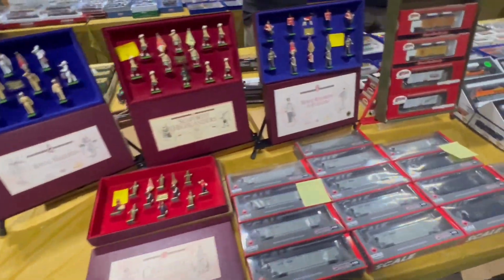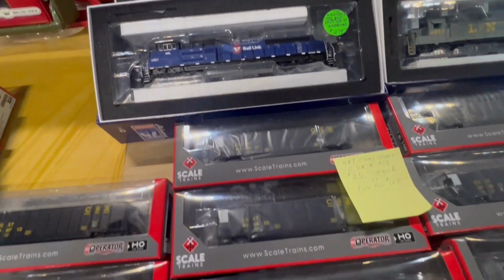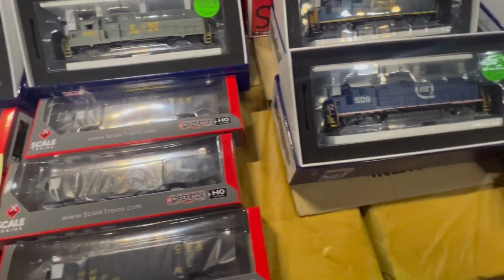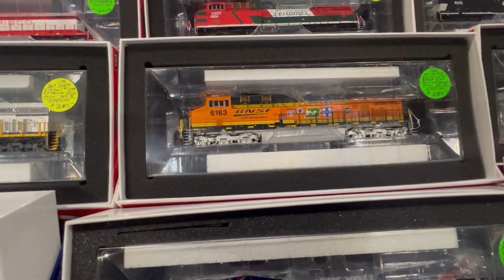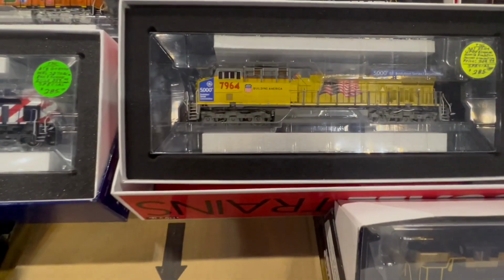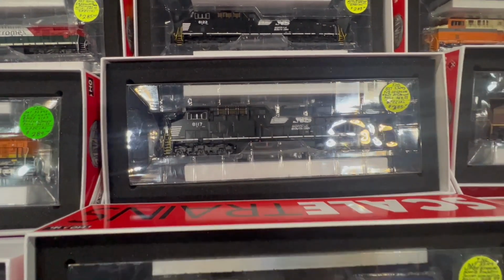They have little model figures. I believe these are HO as well. Yep, HO scale. There's BNSF. 280. It's not bad. Look at that engine. Union Pacific. They have an Iron Horse. Norfolk Southern.